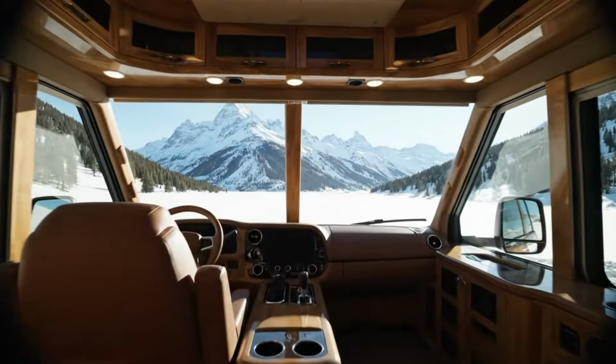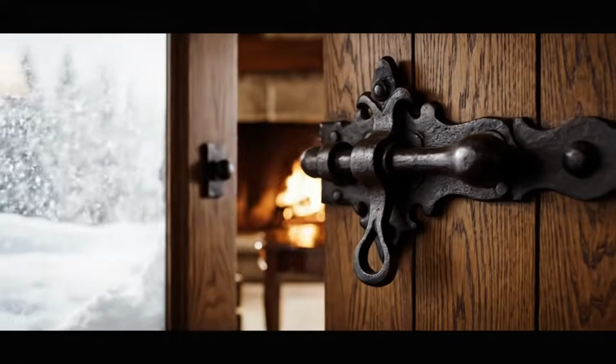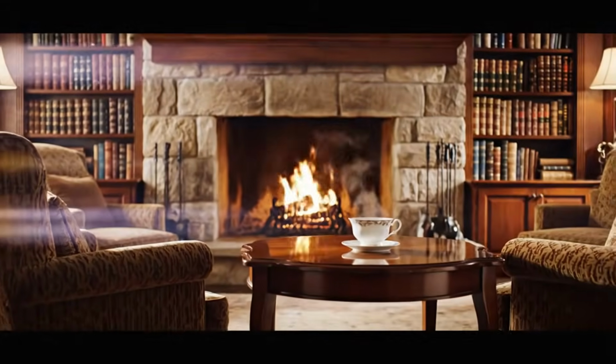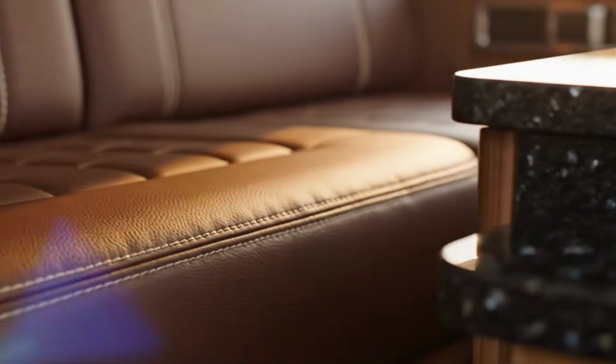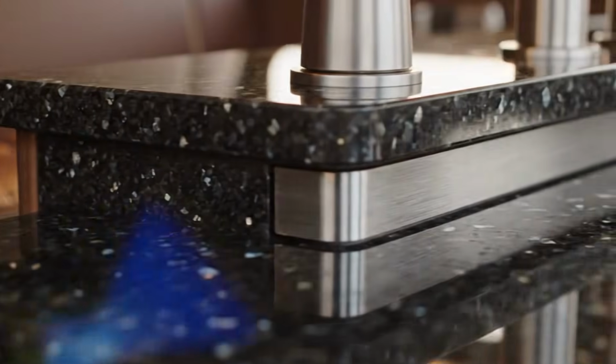One detail we love back here is the power access. There's a dedicated outlet right inside the gear area, which means you can charge equipment, heat boots, or power tools without bringing everything indoors. It's a small luxury that feels incredibly thoughtful.